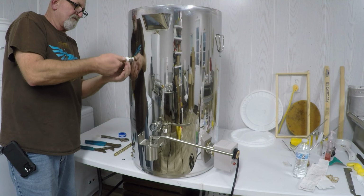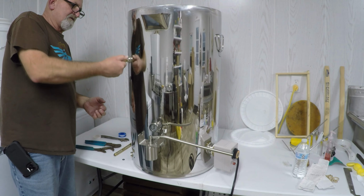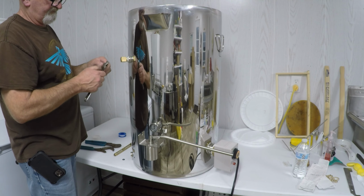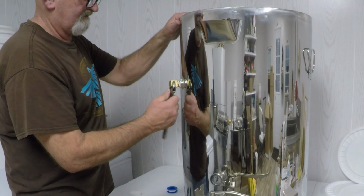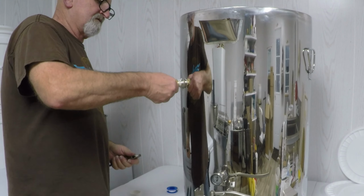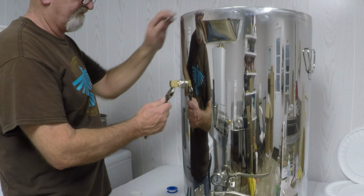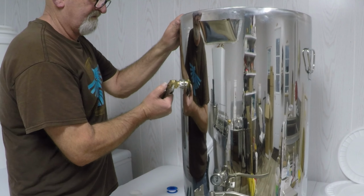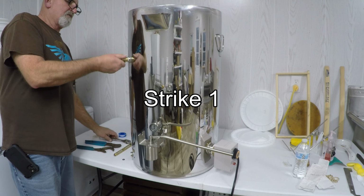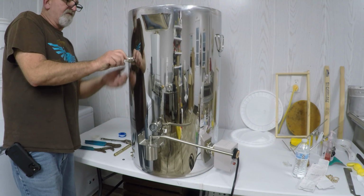Come on, here we go. That's still loose right there. And I know it ain't gonna make another round. There ain't no way it's gonna make another round. I'm gonna put some more thread tape on it. I need some good pipe though. What I need.